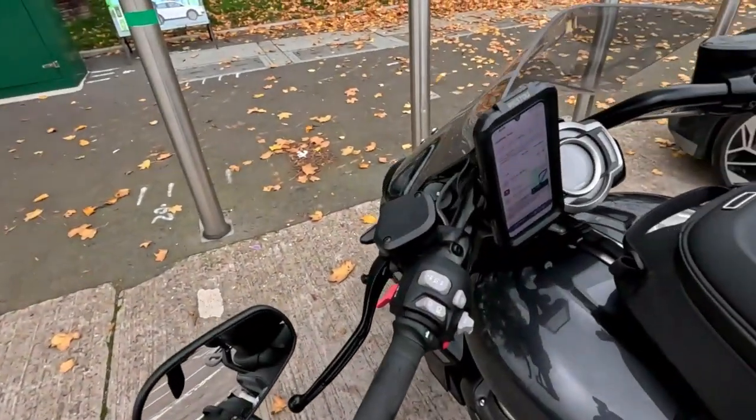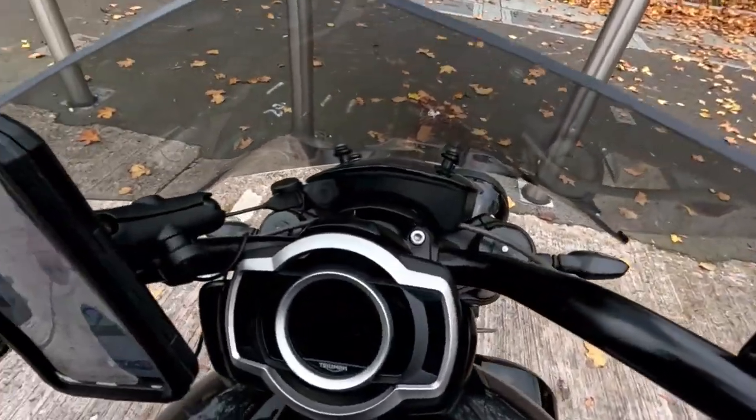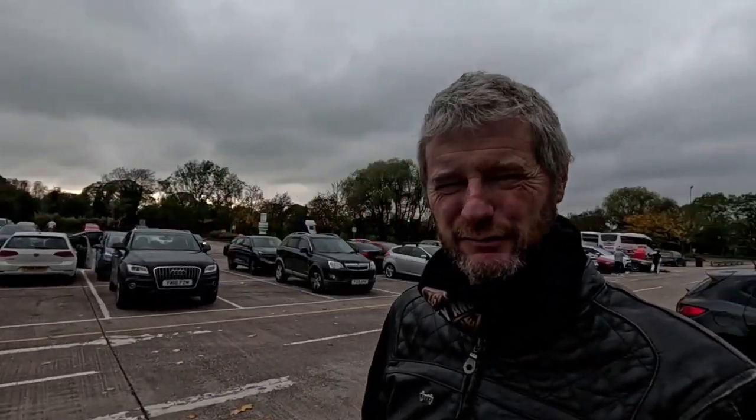I had to do a load of faffing around because the phone mount was in a different position, so I've had to move it because I couldn't turn left, because my phone hit the tank bag. And it's fairly inconvenient not being able to turn left. I think generally you'd just go round in a big circle if you could only turn in one direction. So I've had to prat about with that.